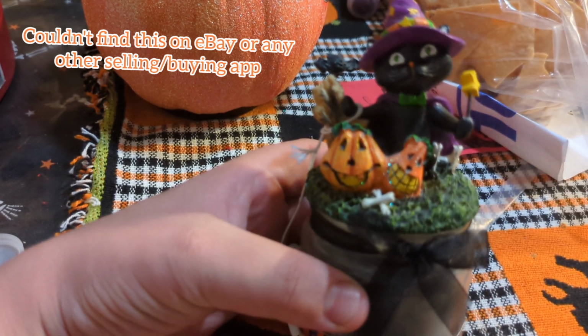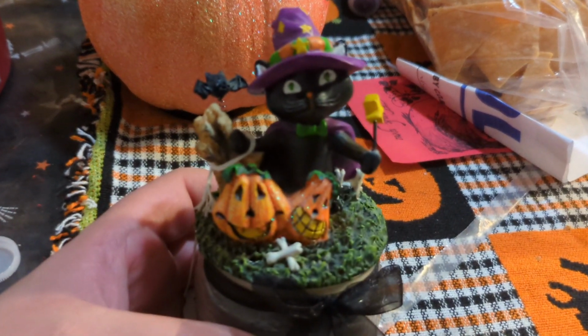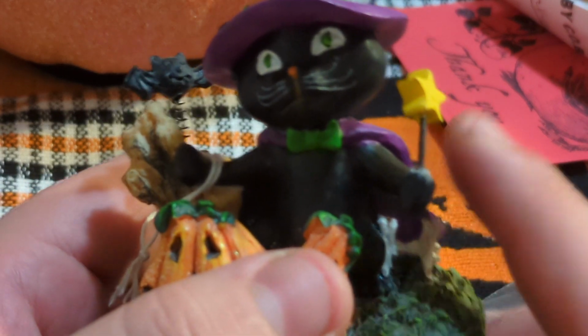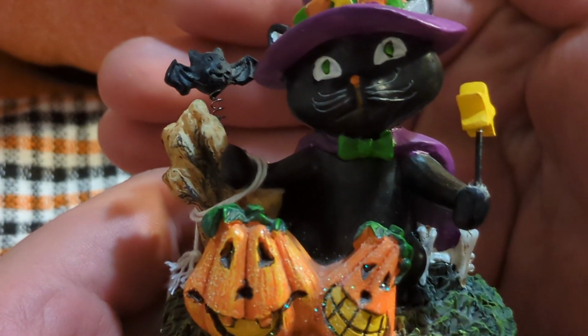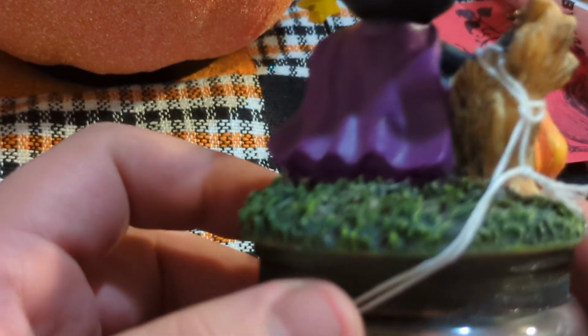a little cat on top. It is not focusing. Sorry, folks. Here we go. There we go. But I got this cat, which is actually a candle topper. He's got his little pumpkins here. He's got the little witch hat, the little wand, little bat to the side. This thing is really not wanting to focus. There we go. All right, and it just has little bones on the side right there. Right on the back, it's just kind of plain, obviously.